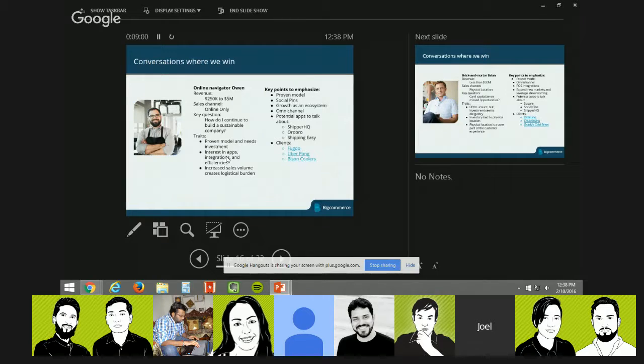And we've done things like, okay, this is typically how much revenue they're selling. They're only selling online. What are the key questions we ask them? What are their traits? What are the things they want that they either have to add on via apps, or what are the things that help us in the conversation? So some of the solutions we have, Shipper HQ. What are some examples of those clients? Uber Palm, Fugu, some of these other ones.